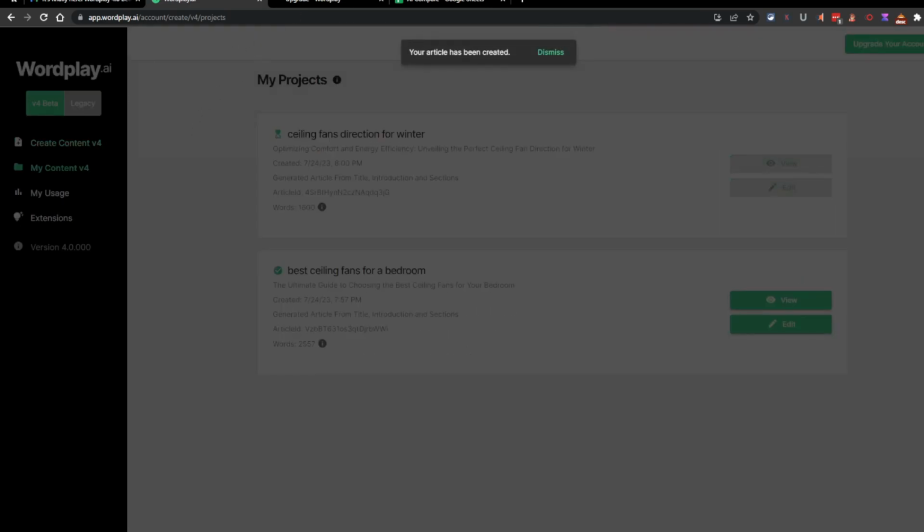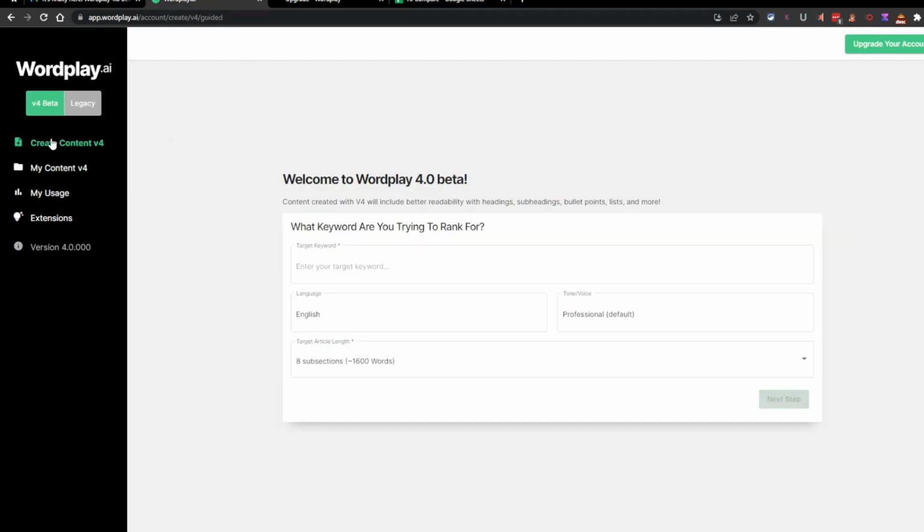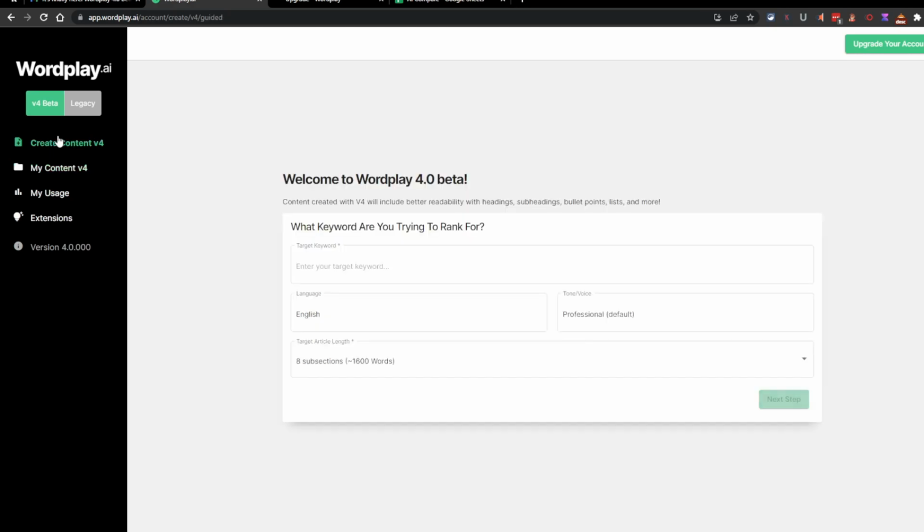That's perfect. Now let's go get our other keyword, Fitbit Charge 4 review. It couldn't seem to do the roundup post, so let's see if it can do a review post. And looks like my content V4 over here is actually saving the articles. So we'll check this one out. That one seems to be done already. That's very quick.